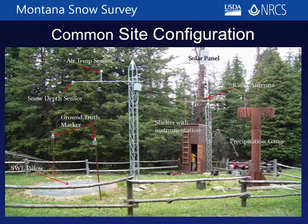This is a pillow. Conceptually, it's just raft material, Hypalon, filled with an antifreeze and water mixture. It's diluted about 50-50 when it goes in. And that gets plumbed in here with a copper line that goes into the shelter. That's a standalone precip gauge. The standing precip gauge here catches solid and liquid precipitation during the summer and winter. The ground truth markers are for our verification of those points.